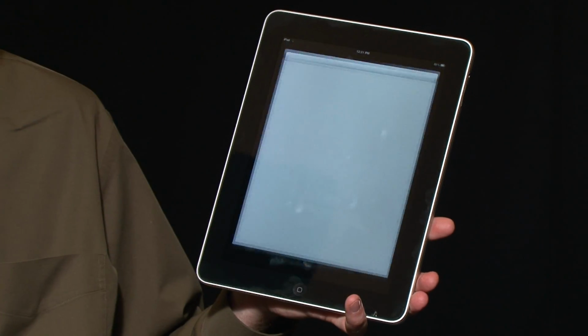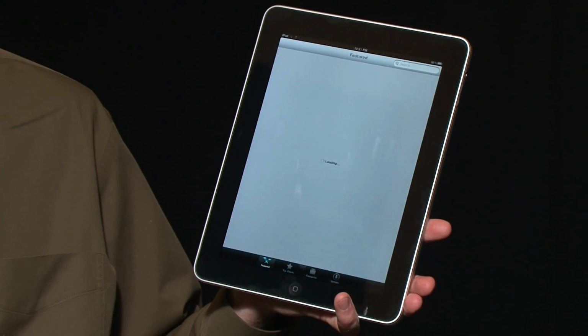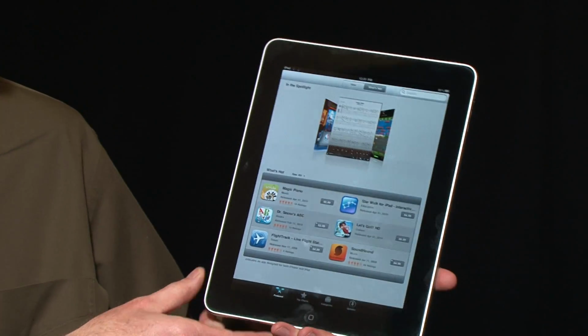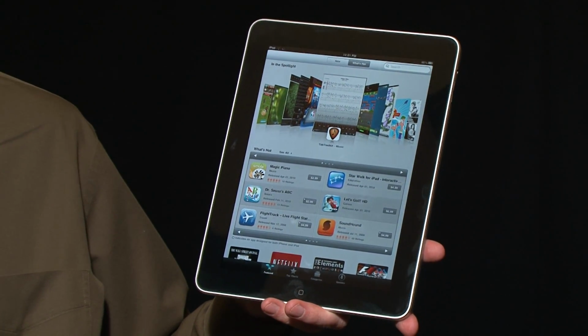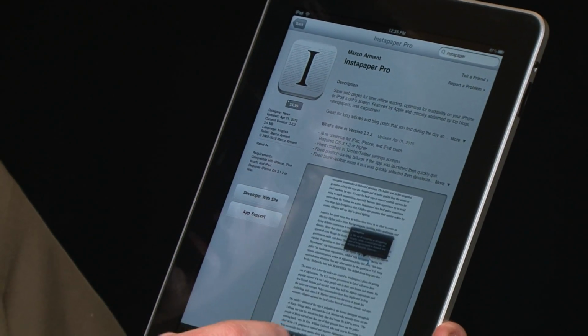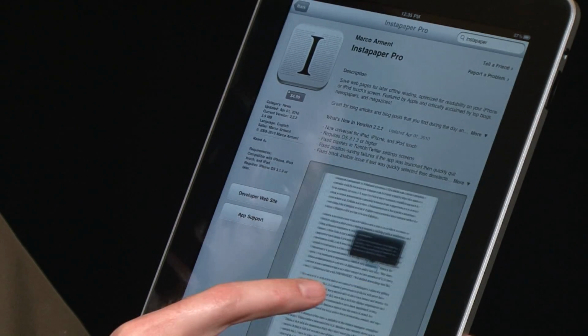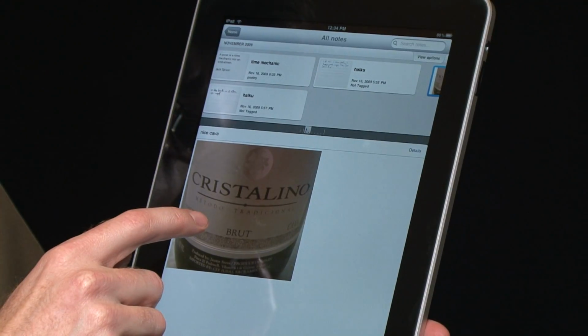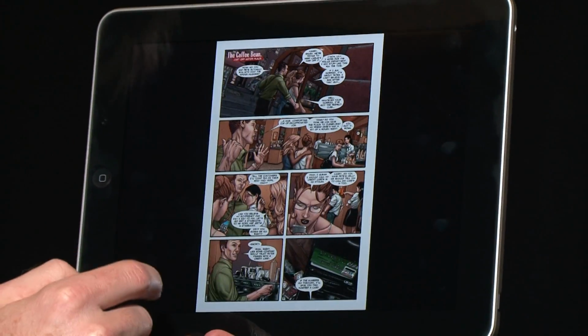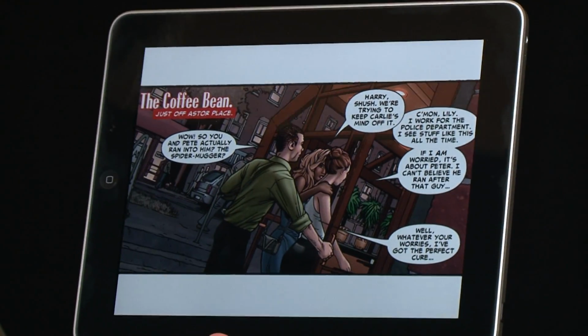One of the things I like about the iPad is that you'll be able to extend it by adding apps that you get through Apple's App Store. There's thousands of apps for the iPad out there already. Some of the ones we're particularly excited about are Instapaper, which lets you save web pages for later and it reformats them in a much more readable way. Evernote, which is a great note-taking application. And I'm pretty excited about some of the book and magazine apps out there.